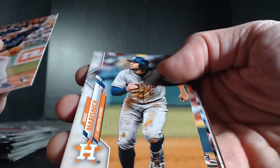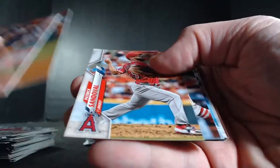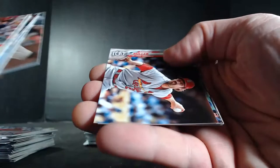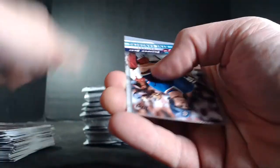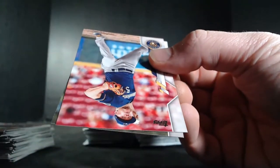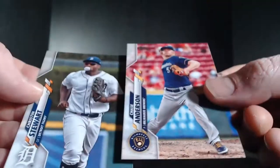Brendan McKay, rookie. Marisnik, Sandoval, Fletcher, Goldschmidt, Crawford, Pilar, Miller, Red Sox, Phillies, Manny, 1980s batters, Ryan Sandberg to the Cubs, Chase Anderson, Kristen Stewart.